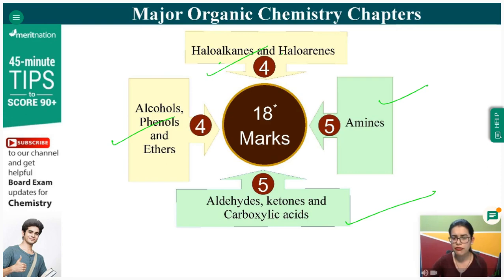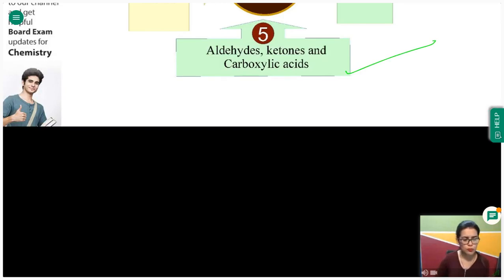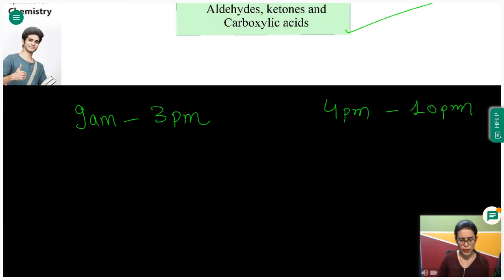This is the tentative weightage that is given to you. Now, in organic chemistry, what you have to do? Again, you have to divide your day into two portions. You just have to study from 9 a.m. to, again, 3 p.m. and then from 4 p.m. to 10 p.m. Again, it is just the same pattern that you have to follow.